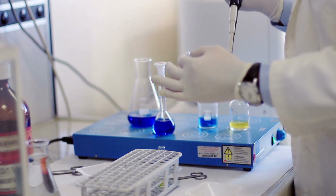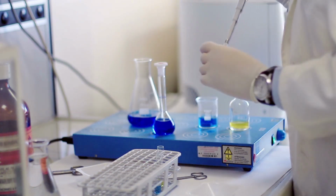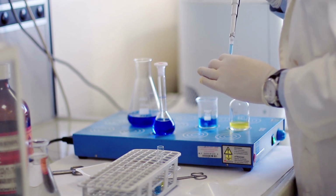And here's the kicker. Almost everyone has at least one genetic variant that affects how their body handles meds. This isn't rare. This is human.